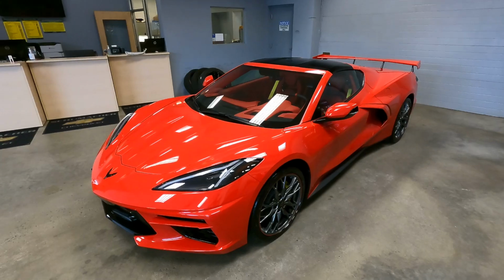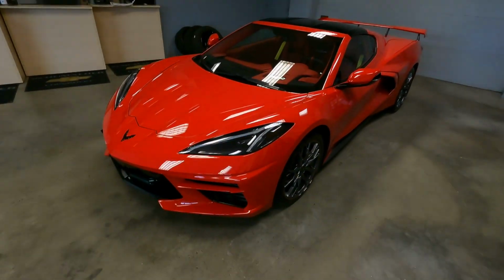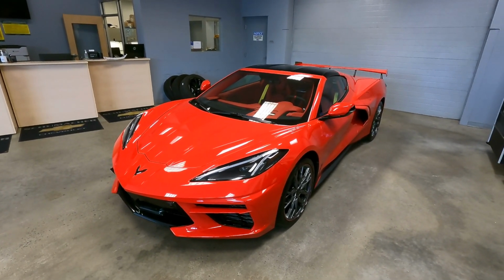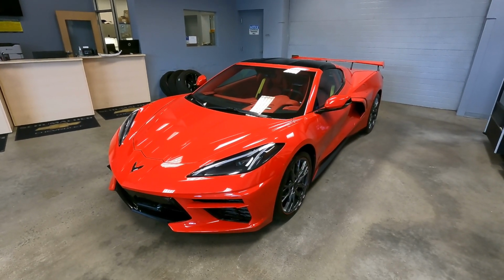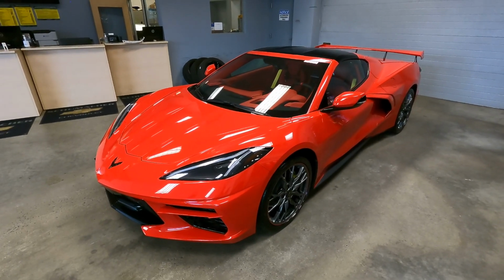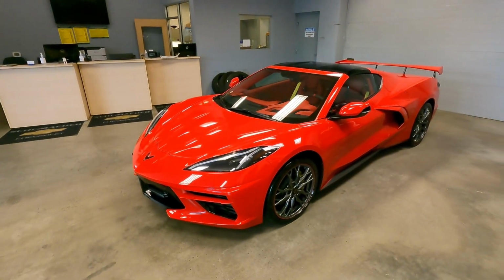Now, this C8 was not my customer, it was not my build, it wasn't my order, so I have the window sticker here so I can kind of go over all the options, because I don't know exactly how this one was equipped. It is an expensive one. This is a 2023 Corvette Stingray Coupe, obviously. It's a 3LT, and MSRP of this vehicle is $91,435. That is one expensive coupe. Now, this one is torch red, as you can see here.